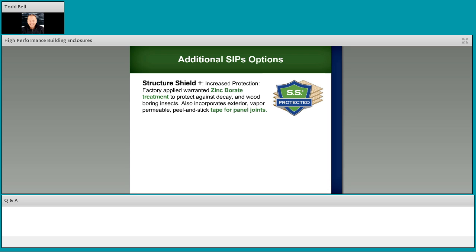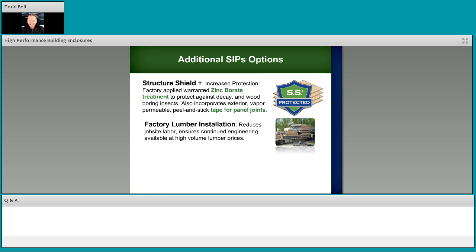Some additional SIP options. These are some really exciting options that are new to the industry and help get over some of the challenges previously faced with SIPs. We now offer, and many manufacturers offer, a product called Zinc Borate OSB. This OSB has a zinc borate coating, and it's infused into the OSB, which greatly decreases its ability to take on water and to decay through some of the rainy season install applications.